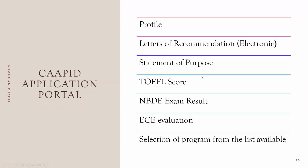Then your TOEFL score: 100 plus is a safe score. 105 is a good score out of 120, but the higher the score, the better the chances. Then your INBDE exam result, either pass or fail. It is not giving you any percentage, it doesn't give you the score. Your ECE evaluation, you have to upload that as well. Selection of the program from the list available.